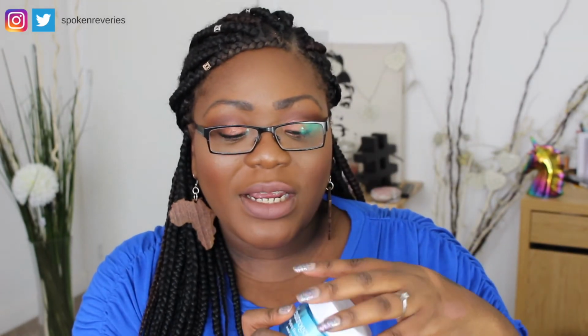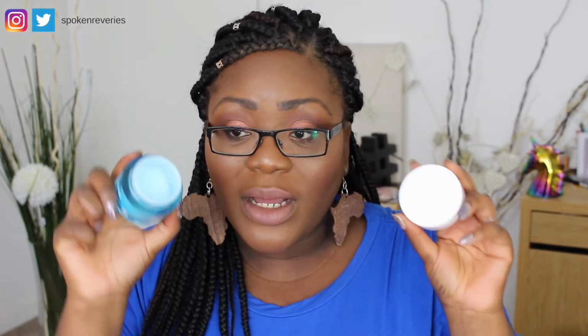Some skincare I've been enjoying. I've been really liking the Neutrogena Hydro Boost Water Gel cream. I use this every day, every morning. Really enjoying it. It's great for oily skin. It's not gonna make you oilier. It definitely sinks into the skin and leaves your face feeling matte, to be honest with you, but hydrated.